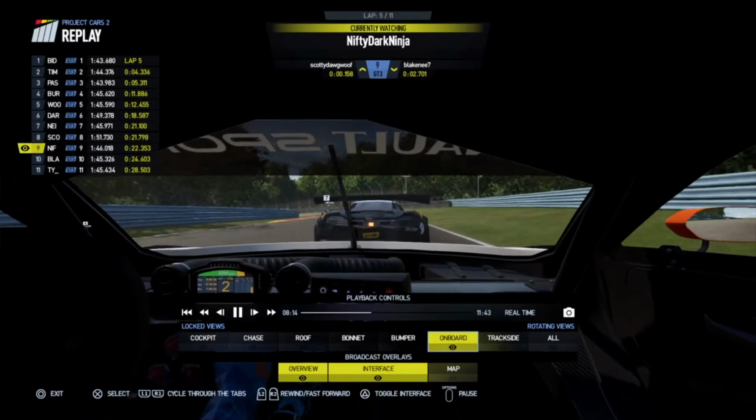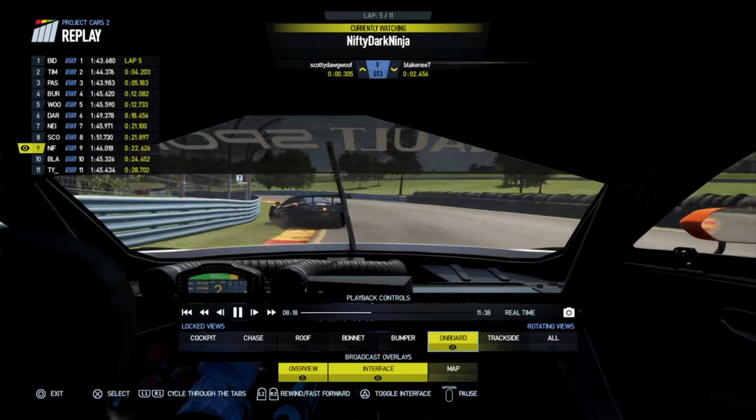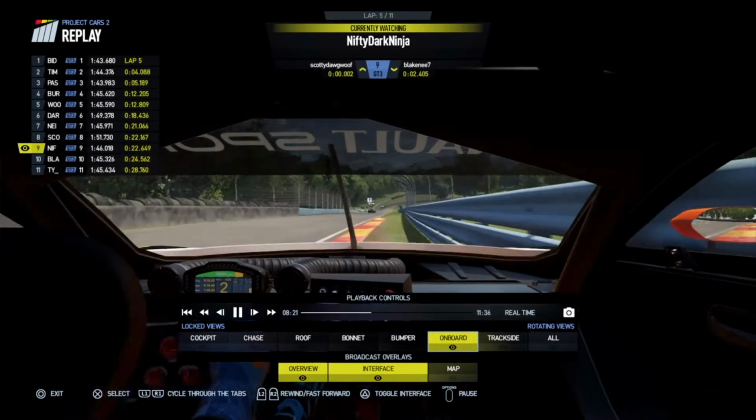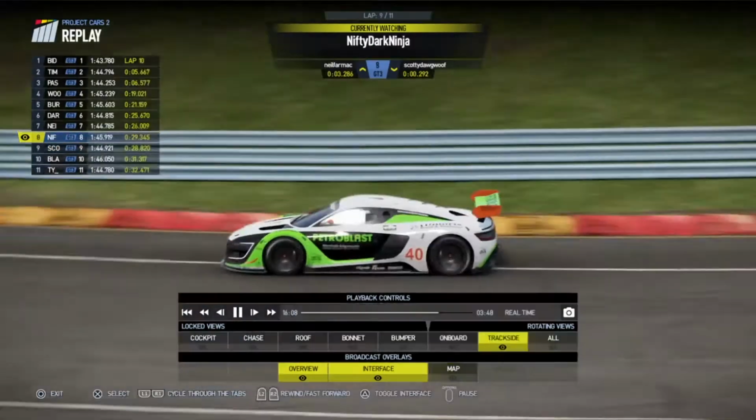Okay, here's a quick look at something that happened on lap 5. Nifty gets very close to the back of Scott into the corner. Then in the corner, see Scott's just on the curb on the inside, loses speed, and Nifty goes right round the outside of him, and Scott is left back in 9th place.